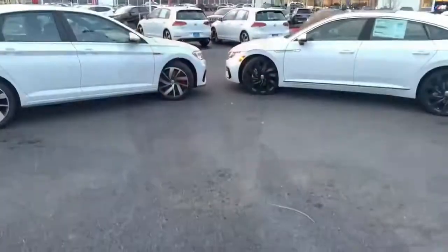Well, today we got a fun one. We got the battle of the 2 liters. Behind me, we got the 2019 Volkswagen GLI Autobahn. And then right there, we got that beauty, ARTEON R-Line 4Motion. And, well, let's see which one's really better.